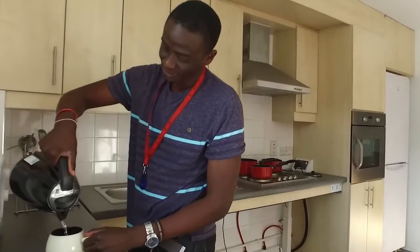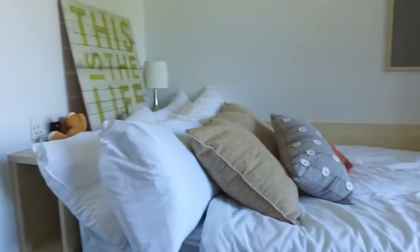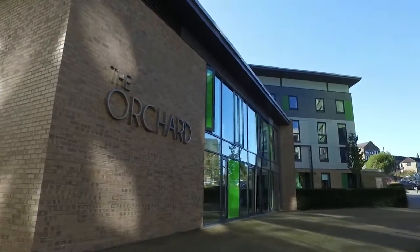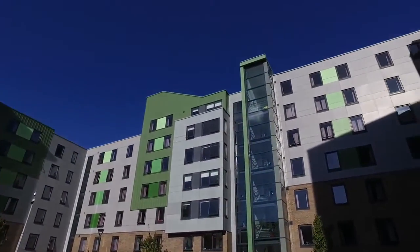I like the fact that the room is new because the accommodation is very recently built and it has this very comfy, homey feeling. It's very warm, so it has a sort of insulation, and you only really need to use the heating when it gets very cold outside.